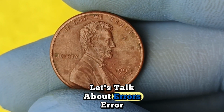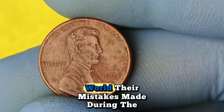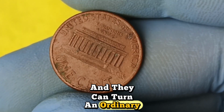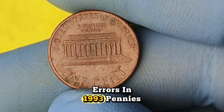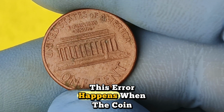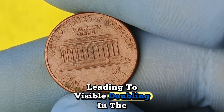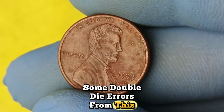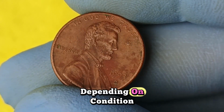Let's talk about errors. Error coins are like the golden tickets of the numismatic world. They're mistakes made during the minting process, and they can turn an ordinary coin into a collector's dream. One of the most sought-after errors in 1993 pennies is the double die obverse. This error happens when the coin is struck twice with a misaligned die, leading to visible doubling in the lettering or Lincoln's face. Some double die errors from this year have sold for over $300 to $1,000 depending on condition.